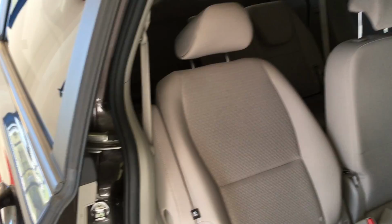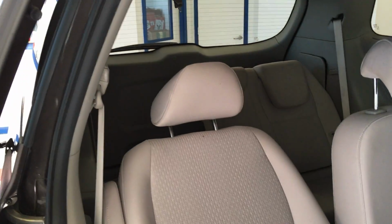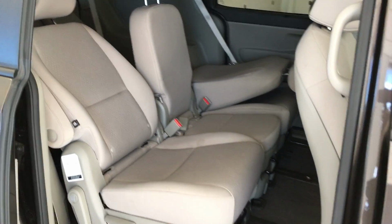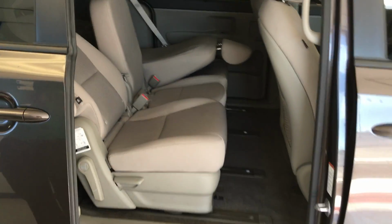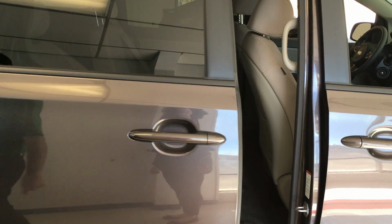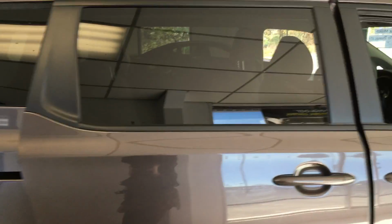But just kind of give you a shot of the room that you have, kind of how the seats are laid out. And like I say, we tried to stagger them a little bit there so you could get the idea. I'm going to go ahead and shut this. Now I'm doing all of this with the keyless remote. Go ahead and shut that door up. And we'll go back here to the rear tire.